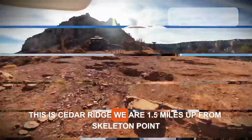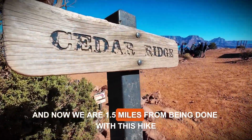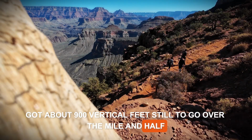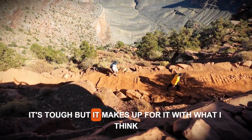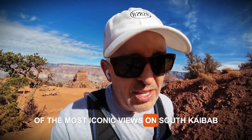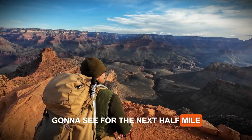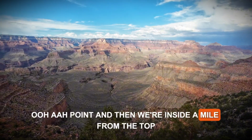This is Cedar Ridge. We are 1.5 miles up from Skeleton Point, and now we are 1.5 miles from being done with this hike at the South Kaibab trailhead. Got about 900 vertical feet still to go over the 1.5 miles, and this part it's tough, but it makes up for it with what I think are the most iconic views on South Kaibab and maybe even in the Grand Canyon. Absolutely stunning what you're going to see for the next half mile as we go across Windy Ridge and make our way to Ooh Aah Point, and then we're inside a mile from the top.